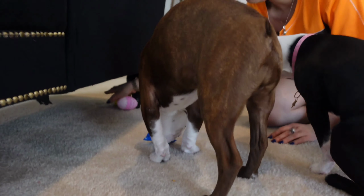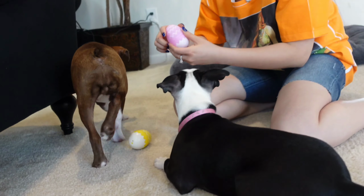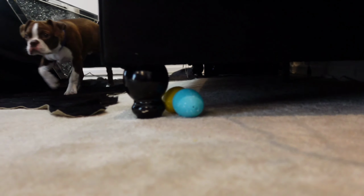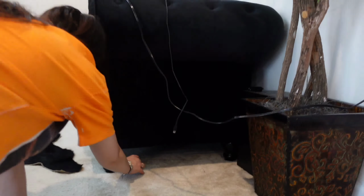Okay. Rocky, come here, baby. You found out too? Okay. Rocky? Uh-oh. Rocky found it everywhere. Okay. Get it. Rocky, you found this one? Come here, baby. Ruby, there's an egg right here. Peekaboo!